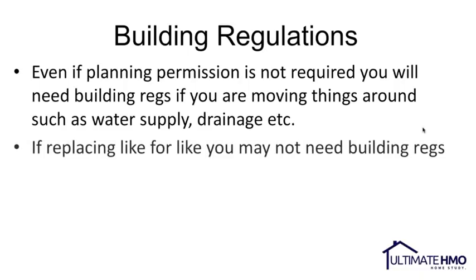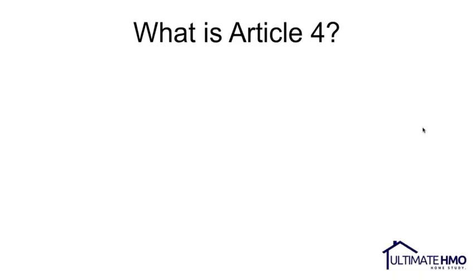So if you're replacing like for like, let's say you've got a kitchen and you're just putting exactly the same kitchen, just a new version of it, then you may not need building regs. So again, you need to speak to the local council. There are private companies as well who can help you with this. You must get your building regs done to make sure things are done to the correct standard.